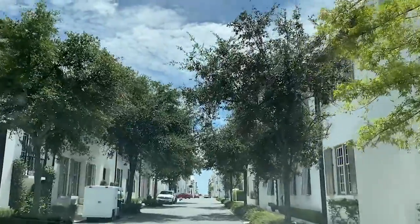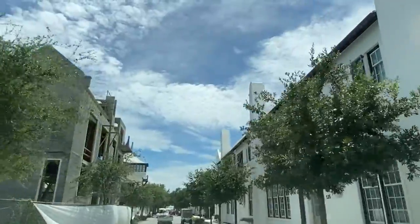Now, the next one is the most unique, I think, in my personal opinion, for the 30A area, and it's called Alys Beach. There's really nothing like this community. There just really isn't. As soon as you enter and you exit, you'll know that you've got in there and that you've exited as well.